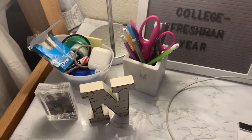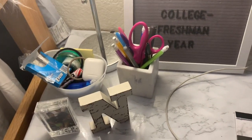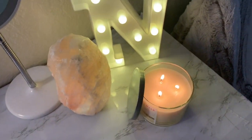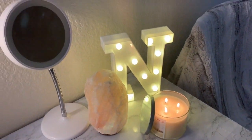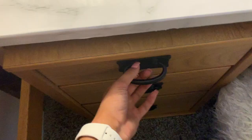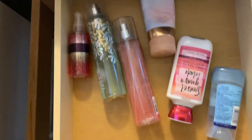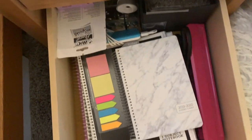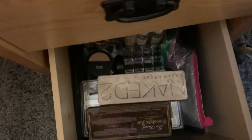There's just some stuff that I'm gonna need on a daily basis. And then here's a candle that's illegal to light in here, because we might catch the place on fire, but I do it anyways. And here is my laptop and planner. In my drawers, I just have some smelly good stuff, some school supplies, and some makeup.